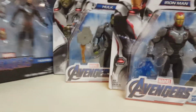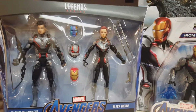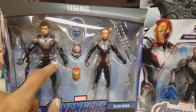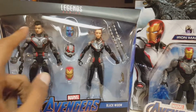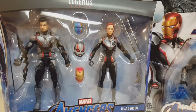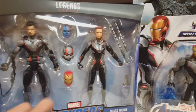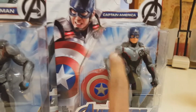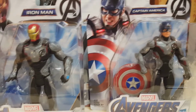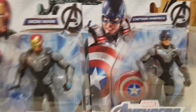Even though I have this Marvel Legends version right here of this 2-pack, where you can put Iron Man's head on that body. And I'm pretty sure you could switch that with any other head from the MCU. So you could put like Captain America's head on there, even though they actually have a Marvel Legends version of this Captain America in the Quantum Realm suit. From what I heard, it's not that impressive, and I've seen it online. It really doesn't look all that impressive either.